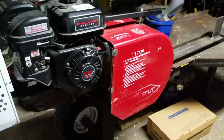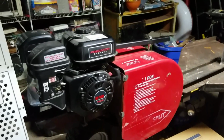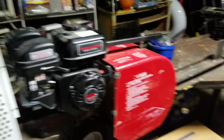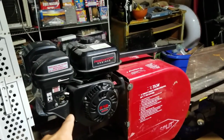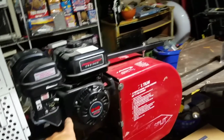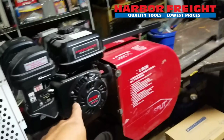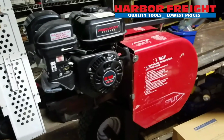Let's go take a look. So I'm in his garage right now. Look at that. He's got a Predator horizontal engine on here, 212. This is the same one that I swapped with that compactor for Sewer Brothers. This was $99 at Harbor Freight Tools. If you had the coupon, you could have gotten it for $89 plus tax. 20% off. That's a good deal, man.